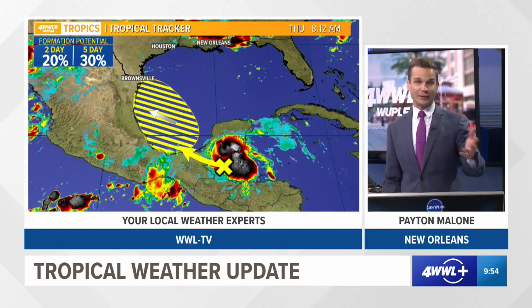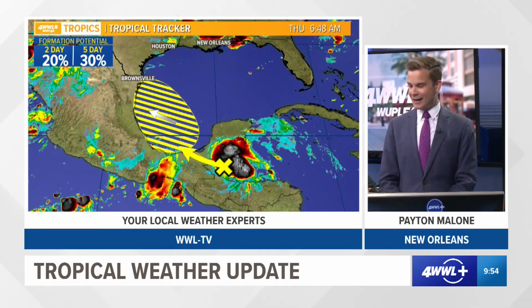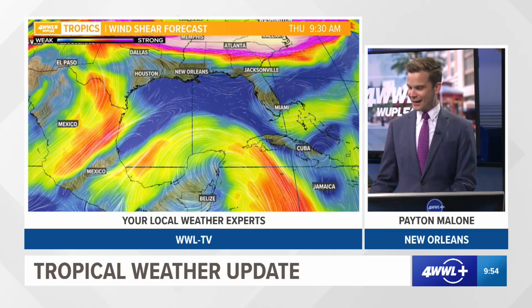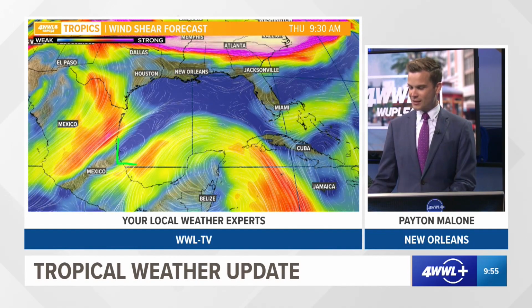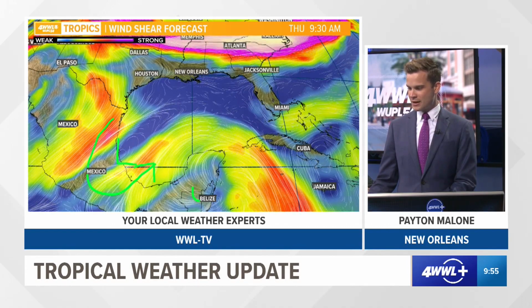Now, the waters are plenty warm. That's a given in the Gulf this time of year. It's August, that's not shocking. What we'll be watching is how much it can organize as it gets in the warm waters and interacts with some wind shear. When you look at the upper air environment, it's not a perfect environment. When you diagnose it off the bat, here's what you've got going on. There's an upper level low about right here in the Gulf of Mexico, so that's giving you a bit of southwesterly shear. Your disturbance right now is centered somewhere in here.